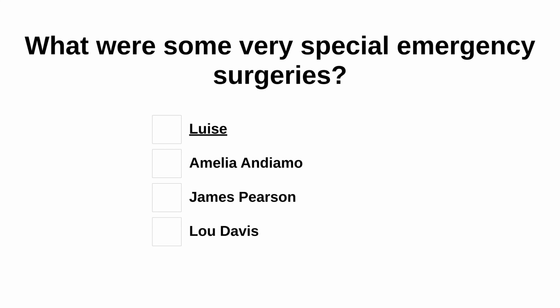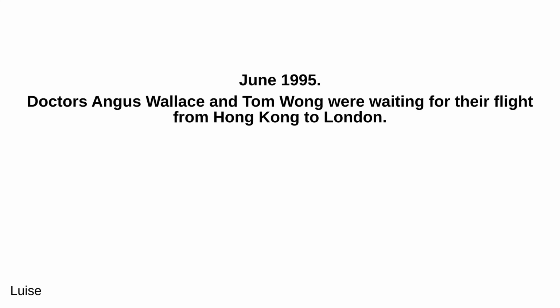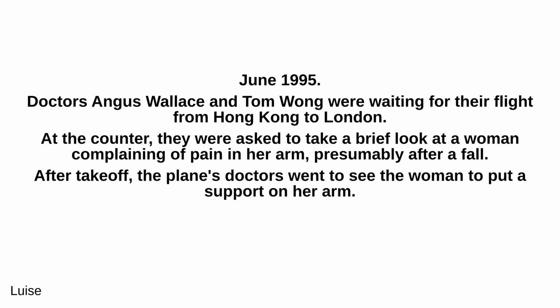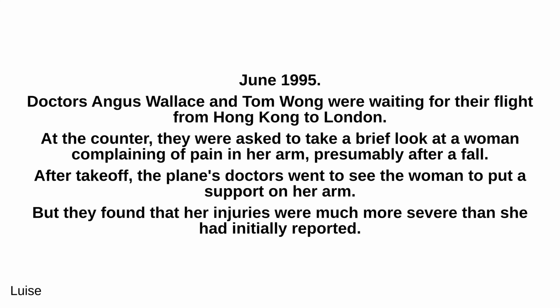June 1995. Doctors Angus Wallace and Tom Wong were waiting for their flight from Hong Kong to London. At the counter, they were asked to take a brief look at a woman complaining of pain in her arm, presumably after a fall. After takeoff, the plane's doctors went to see the woman to put a support on her arm. But they found that her injuries were much more severe than she had initially reported.